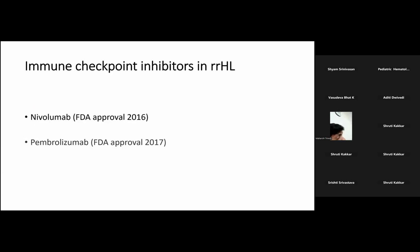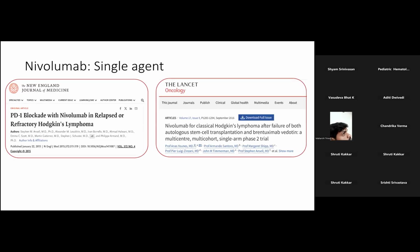So the next group of drugs would be immune checkpoint inhibitors. As I told you, there are two drugs in this: nivolumab, which was initially FDA approved in 2016, and very soon the next drug, pembrolizumab, also received approval in 2017 for relapsed refractory Hodgkin's. So these were the two pivotal studies which explored nivolumab in relapsed refractory Hodgkin's.